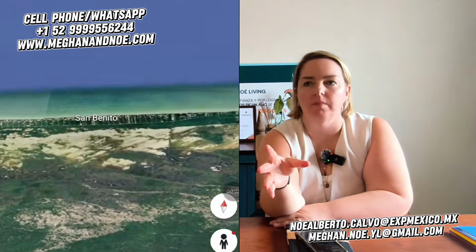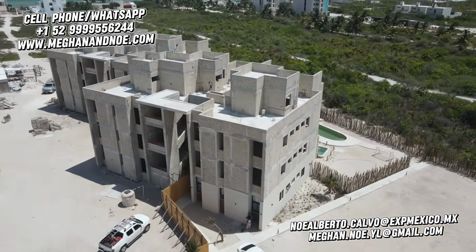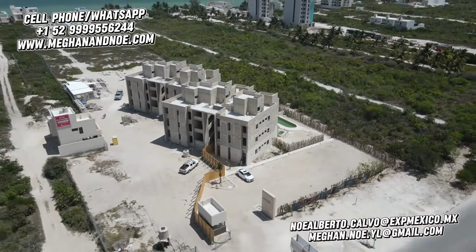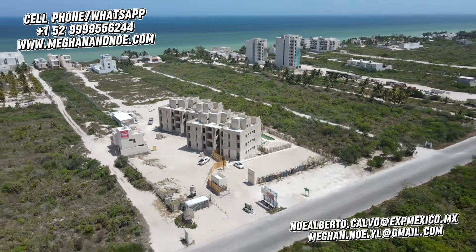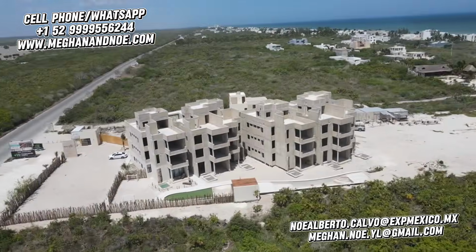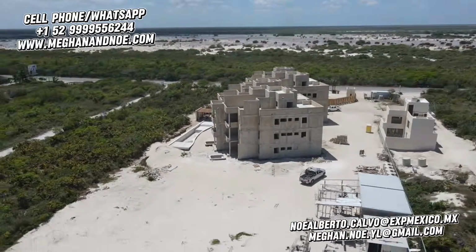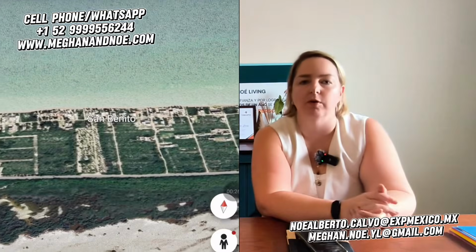San Benito has sort of become known as a well-established condo corridor, and so there are many great options, Nahau being one of them that we represent, where you can own a beautiful 4-bedroom condo with great finishes, with direct beach access to one of the most beautiful stretches of beach that Yucatan has to offer. And you're still not too far out to head back into town and grab your groceries and this kind of thing. Yeah, San Benito is one to watch, absolutely.